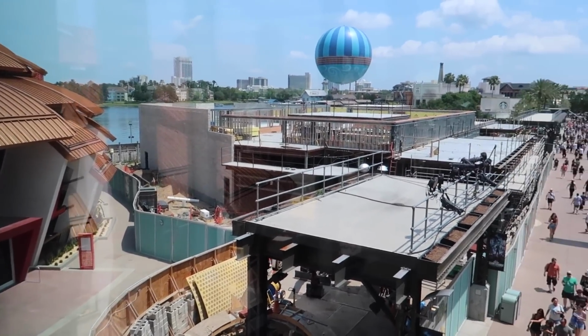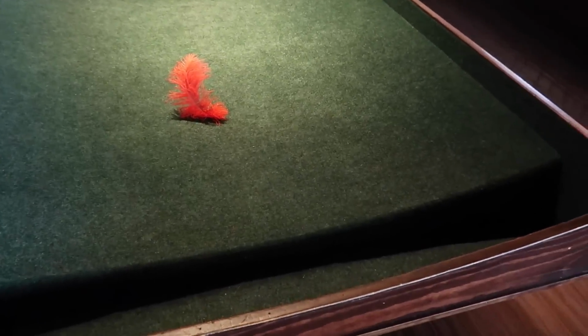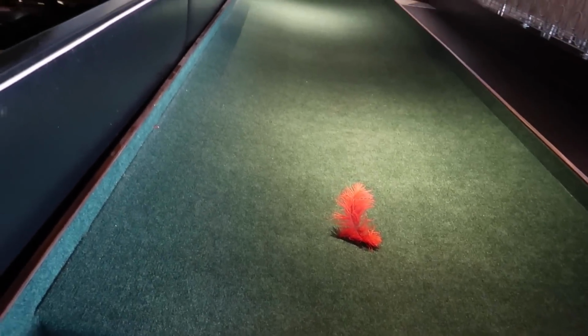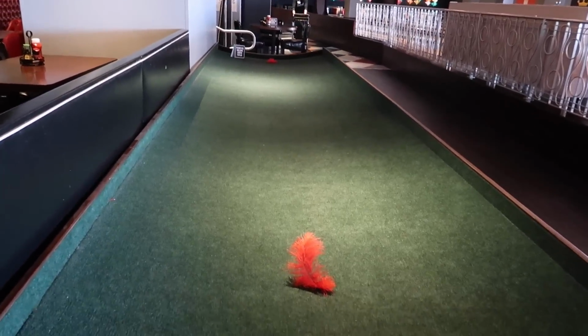This is Summer House by the Lake. I have no idea what this table is for, buddy. It's like a giant AstroTurf, carpeted table. It's got some feathers on it. I don't know what the feathers are for, maybe it's like lawn darts, but like a tiny version. All right, so I found out that it's called feather bowling.